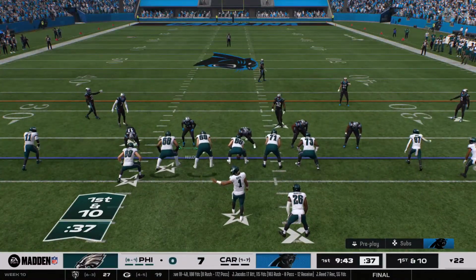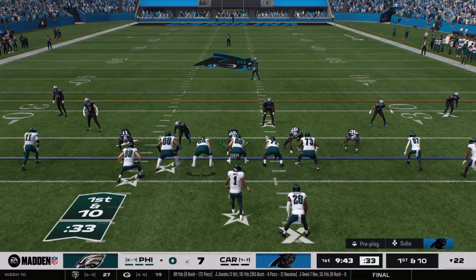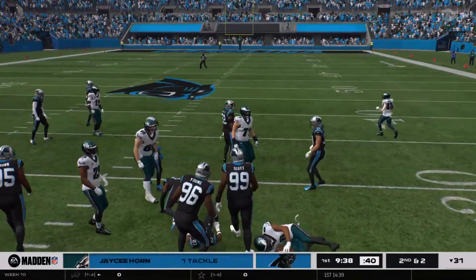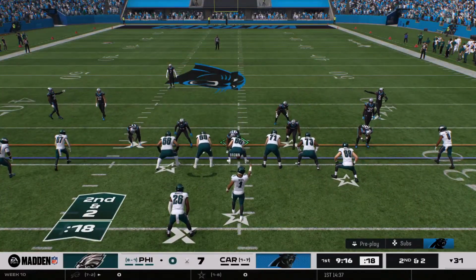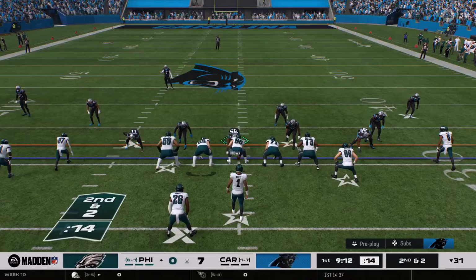So 1st and 10 now. They'll start from the 22. Hurts going to fire this one out to Smith. And he'll get about 8 on that one. Most of it coming after the catch. It's 2nd down. Brings up 2nd and 2 at the 31-yard line.